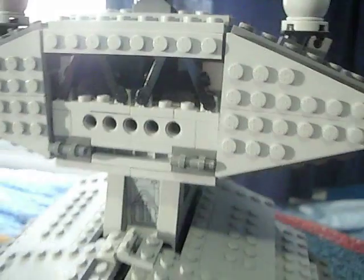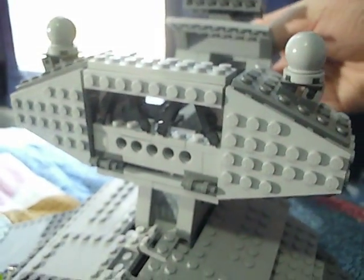So, what does this thing offer that really is a worthy LEGO purchase if you are getting into LEGO? To start, inside here, you can actually flip this.